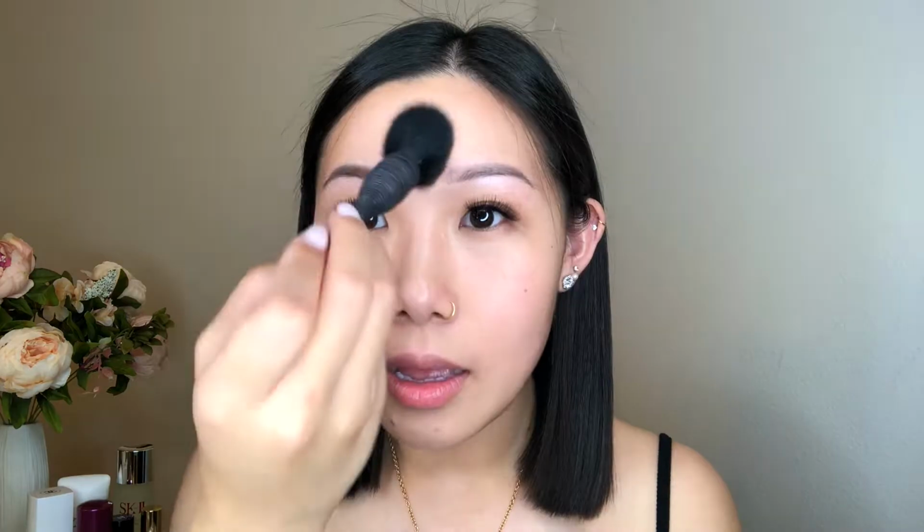I'm using the NARS, I think it's called the Kabuki brush, and you just want to go ahead and set your under eye. It has a little mirror on there too. See the value of your dollar. Then you want to set your forehead as well, wherever you concealed, and you're all done.